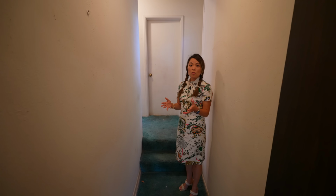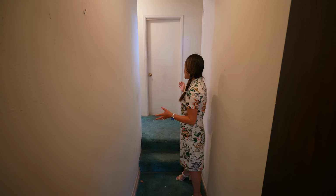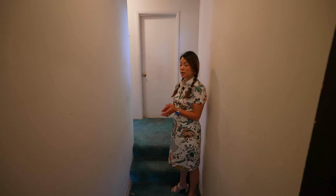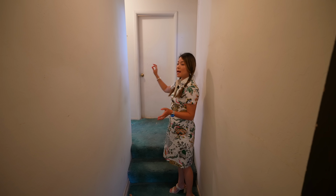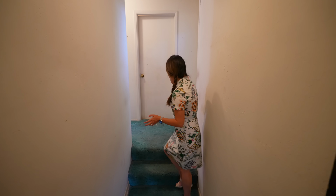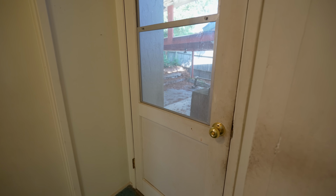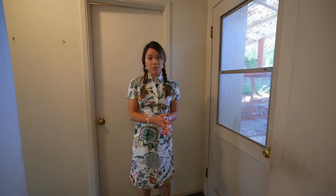At the end of the hallway, there's a step up that leads to the rest of the home that I believe was added on later. There's a guest bathroom and a primary bedroom. We also have the doorway that leads to the backyard here that we're going to talk about later.